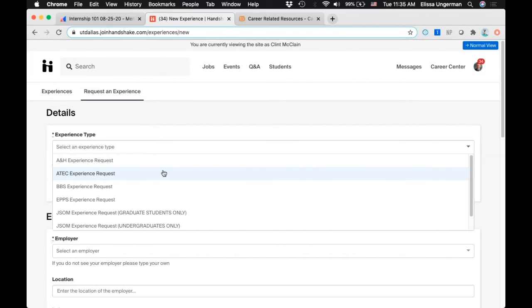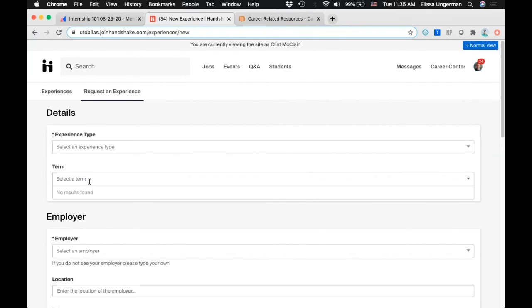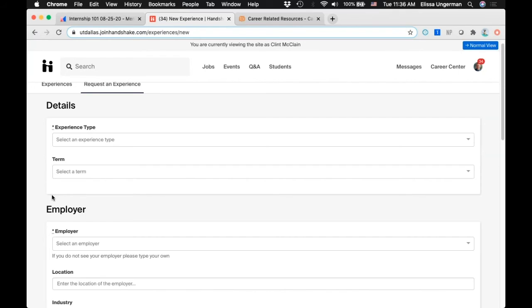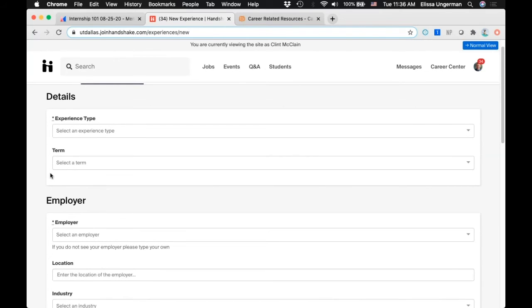Once you get to this page, it's really important that you are specific about which college you're in, because we need to be able to know what internship classes you're eligible for. It's also really important to select the correct term. We're in fall 2020 right now, but if you are expecting your internship to be in spring 2021, that's the term you'll select. If you are requesting for a prior term, say you've been a student at UTD for about 2 years or so, and you're trying to request for a term prior to the one we're in right now, we do not accept retroactive requests. So make sure that you're timely with your requests for your internship experience for credit, because it may determine whether or not you can receive credit for it.